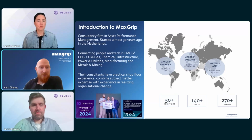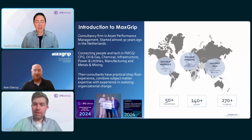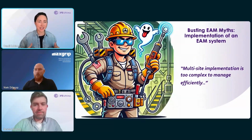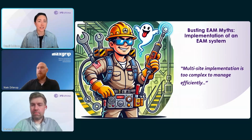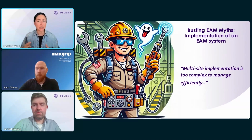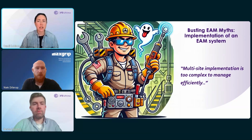Without further ado, I think it will be good to just get straight into busting some myths today, so we can. Absolutely. I think one of the things that we don't have the slide in this deck today, we do in the first session, is working together with MaxScript in very specific verticals, and not only an expertise in advisory in APM across, incorporating and implementing an EAM solution.